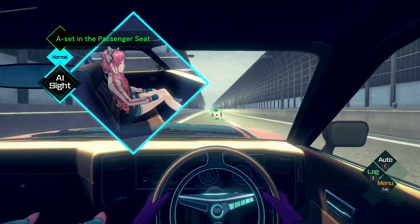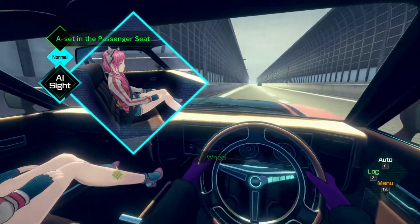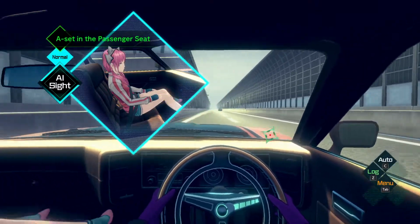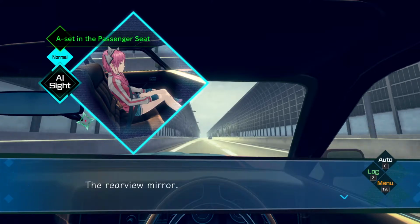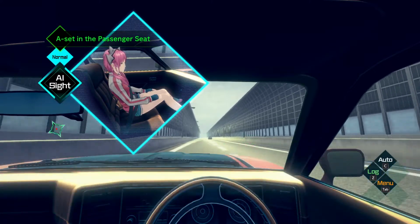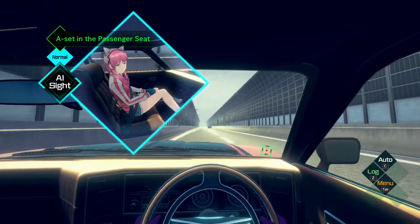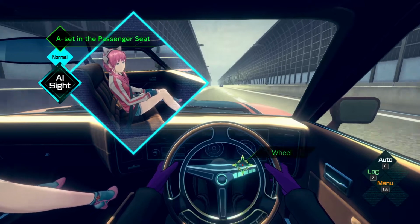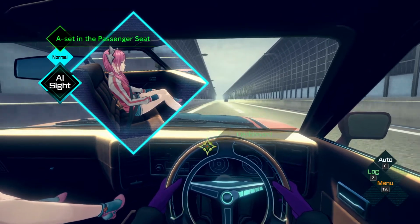Oh, we're driving, baby. Oh, I'm just gonna look around at random stuff while I'm driving? That seems very... Well, let's look at the rear view mirror. It's a rear view mirror. I can see the scenery. It's nice. We drive on the left side of the road, huh? I think they do that in Japan. I don't know. That's not a thing I know. I know they do that in the UK.